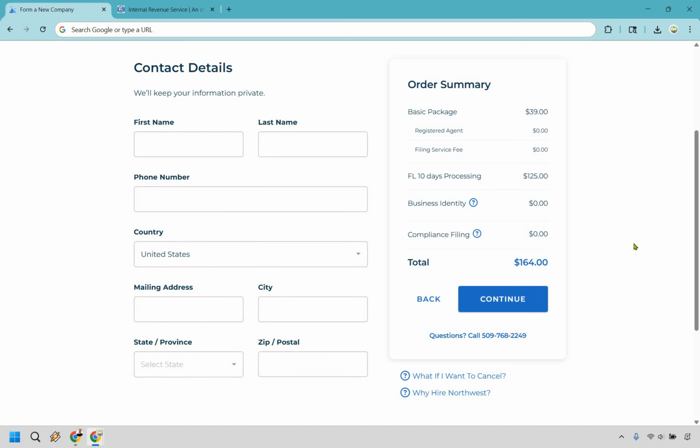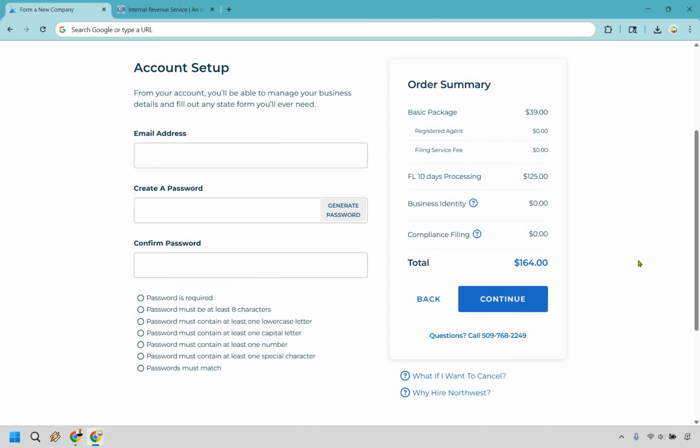Alright, this one's really easy, the contact details. Nothing too wild, just basic info like your email address and phone number and so on and so forth. Fill this in and then simply click on Continue on the right side. And of course, after clicking that, it is going to ask for the account setup, so you have your email address and a password. Once you're done with that and you satisfy all the requirements, click on Continue.